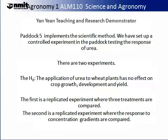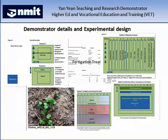The first experiment, testing our null hypothesis, is a replicated experiment where 3 treatments are compared. We will be able to compare a control against an area where urea has been added. The second area is a replicated experiment where we will investigate the response of the concentration of urea to crop growth, development and yield. This slide summarizes the layout of the experimentation and some of the thought and design that went into the experimentation at the Yean Teaching and Research Demonstrator.